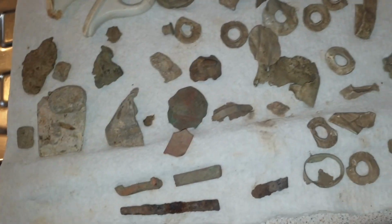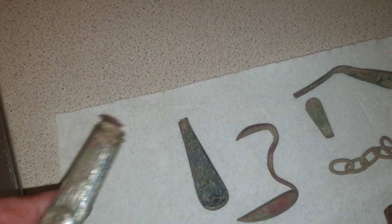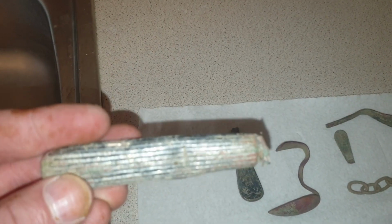Yep, lots of nothings over here. All these things are a pain in my butt. They get such a good signal. And then this was my almost silver for the day. I think it might have been silver plated. Knife handle maybe. Not exactly sure.